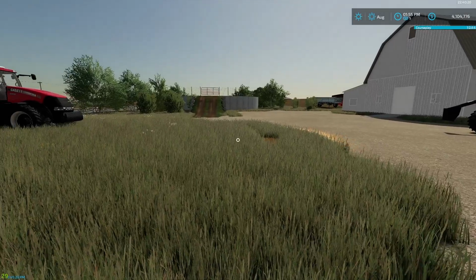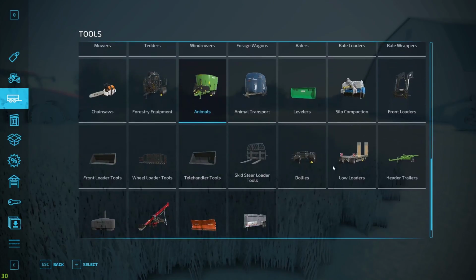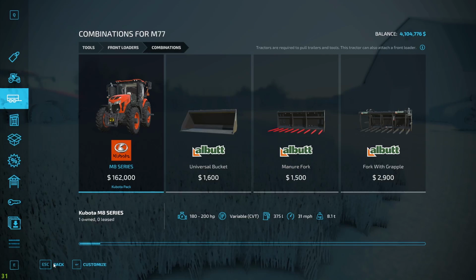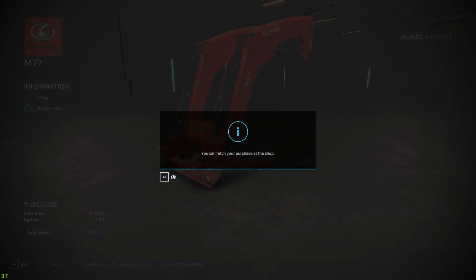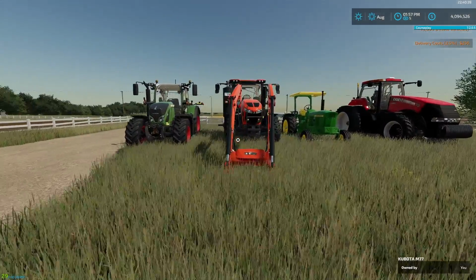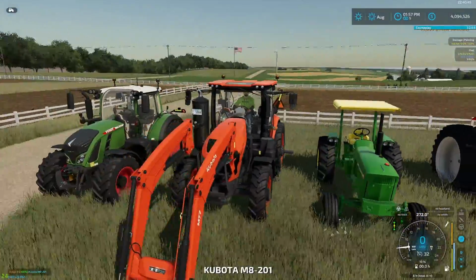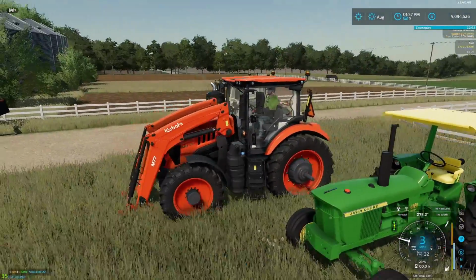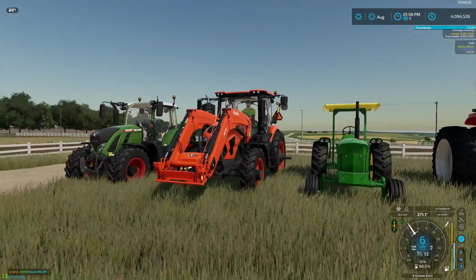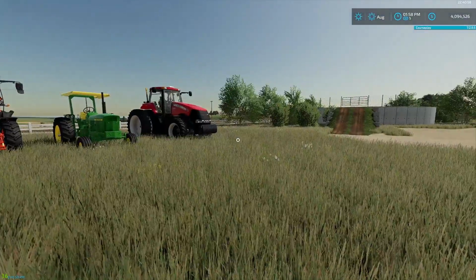One last thing we're going to do here is look at the front loaders for this Kubota really quick. We're just gonna buy the loader today. Looks like, yep, this one right here. We'll just look how that fits on the Kubota here. Throw it right in front there. Let's hop in. I really like the look of this Kubota. Exhaust is a little weird, but the rest of it's alright. There we go. This is a 32-mile-an-hour tractor with a loader, so if we're ever grabbing bales, we got a big chunky tractor right here to grab them with.